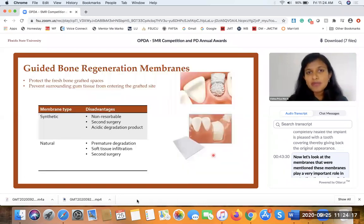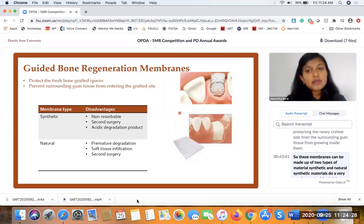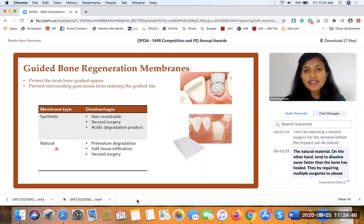Now, let us look at the membranes that were mentioned. These membranes play a very important role in protecting the newly grafted site from the surrounding gum tissue growing inside. These membranes can be made up of two types of material, synthetic and natural. Synthetic materials do a very good protective job, but they tend to remain at the defect area even after the bone has healed, thereby requiring a second surgery for removal before the implant can be placed. The natural materials, on the other hand, tend to dissolve away faster than the bone has healed, thereby requiring multiple surgeries to place new membranes to complete the bone healing process.